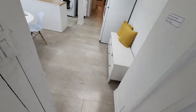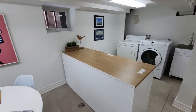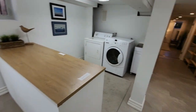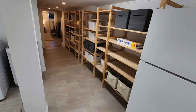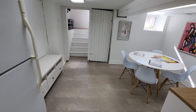Walking down into the lower level, we enter into a combined play and laundry area where the kids can do their arts and crafts. Plus, there's the convenience of loads of freestanding wall shelving and a concealed storage area under the stairwell that provide great places to put one's stuff.